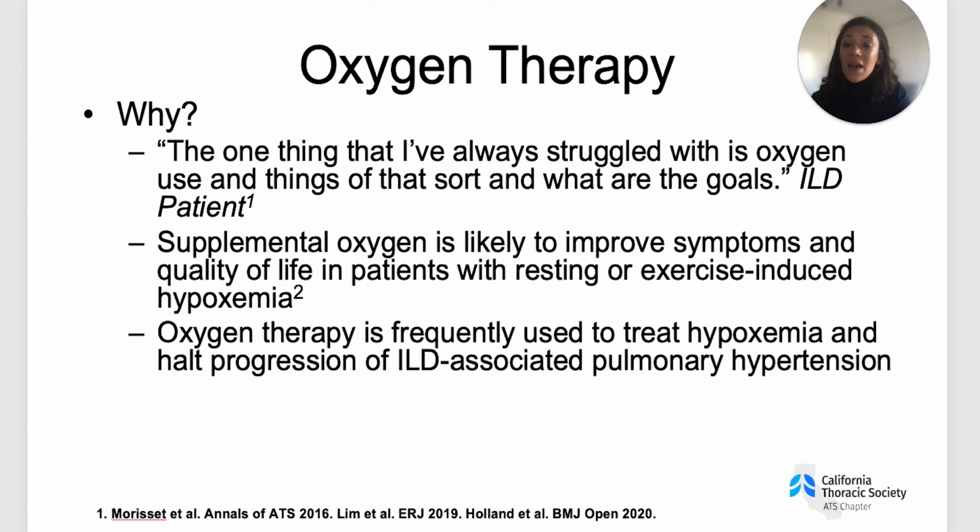But there are also many health system level barriers to accessing oxygen that need to be addressed. Coverage, testing requirements, etc., many of which are at least in part due to the limited evidence to support ambulatory O2 use, specifically in ILD. Much of what we know, we are extrapolating from the COPD literature.